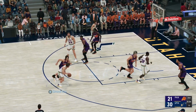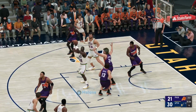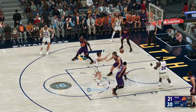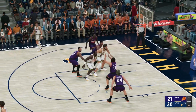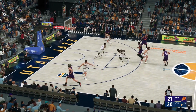Stockton against Nash. Shoots the three. Utah getting another chance here. Malone has screen on Mary. Stockton passes to Malone. Outside for Stockton. For three. Doesn't go that time. So Phoenix will take it the other way.